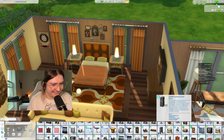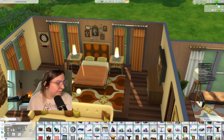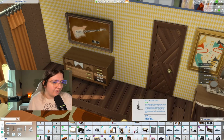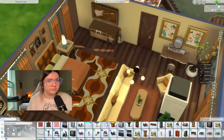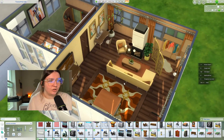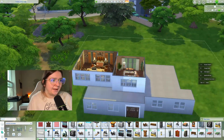Why not? I actually don't know if that will stay there, but I do want to add another guitar up here because obviously they love their guitars and I'm going for the same one. Maybe we can do that swatch. There you go. Honestly, I think that's the bedroom done. Yeah. I think we had no problem taking up space. This is going to be a roofing nightmare.